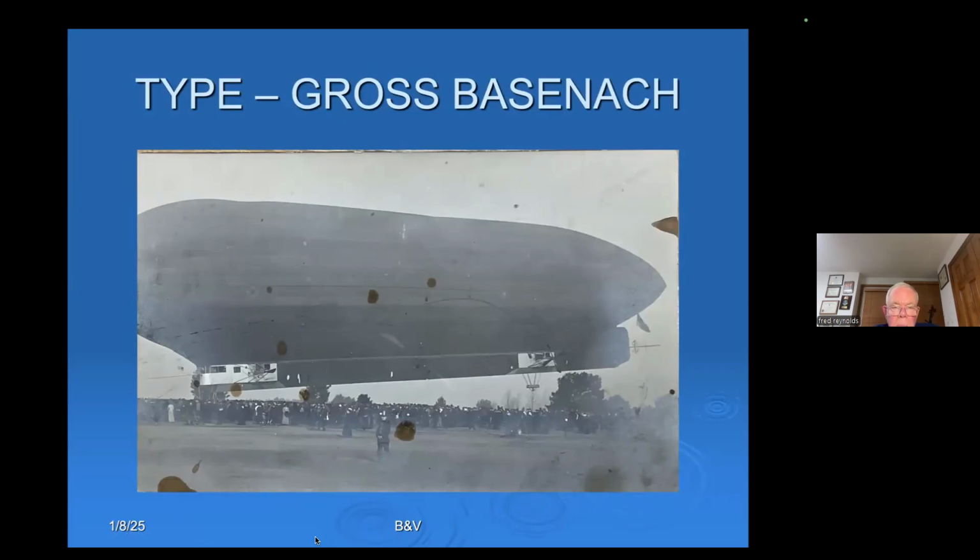It's just inflated by oxygen, by air and hydrogen. The Gross Basenach was inflated with hydrogen inside, but also had some air balloons to round it out. But this is called semi-rigid because from left to right, those white sections, that's metal, aluminum, that essentially constructs a keel underneath the aircraft. This one, there was only one type made.